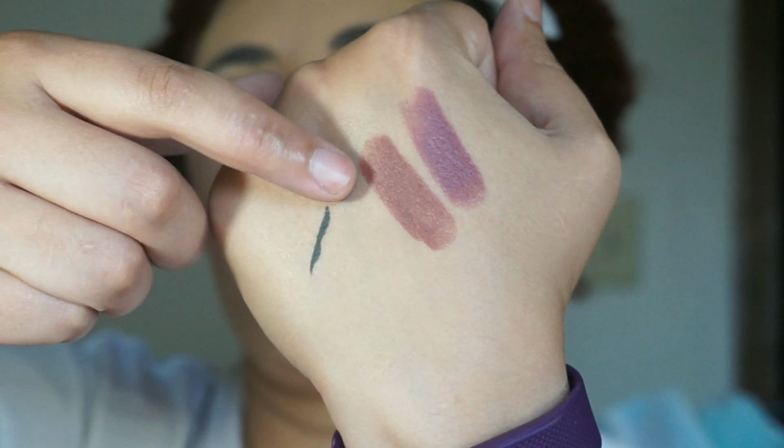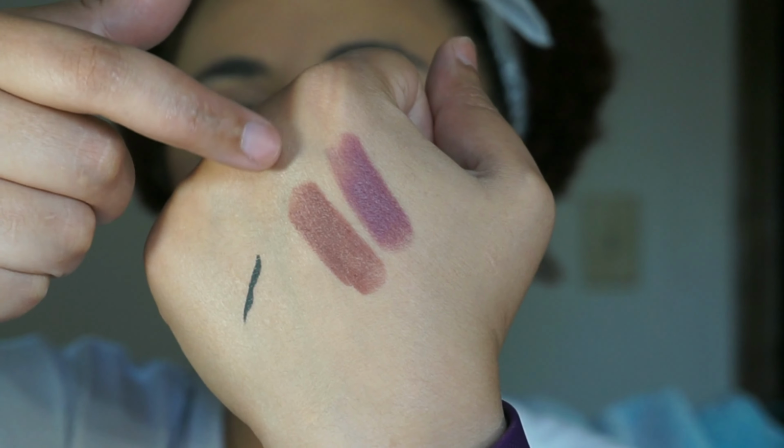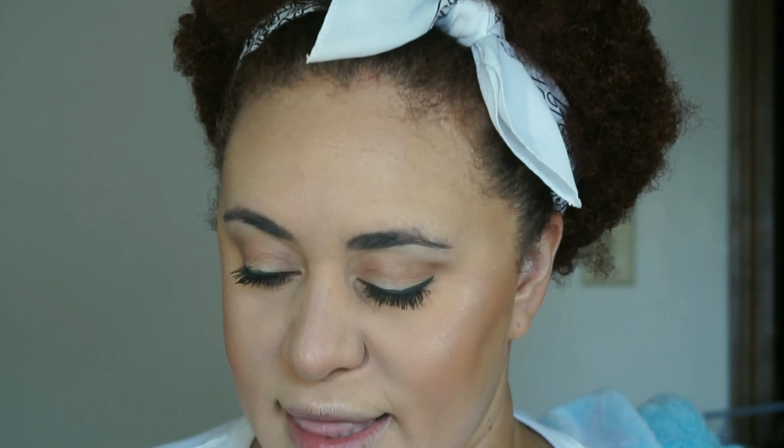So I did pick out a couple of matte shades. These are both from Maybelline. You guys know Maybelline kills it when it comes to their lipsticks. And I have the shade Brown Blush, 575, and I also have the shade 570 in Toasted Truffle. These are the swatches. This is Toasted Truffle and Brown Blush. Alright, so since I have such a simple look going today, I think I'm just going to use the Toasted Truffle. I love brown lipstick.